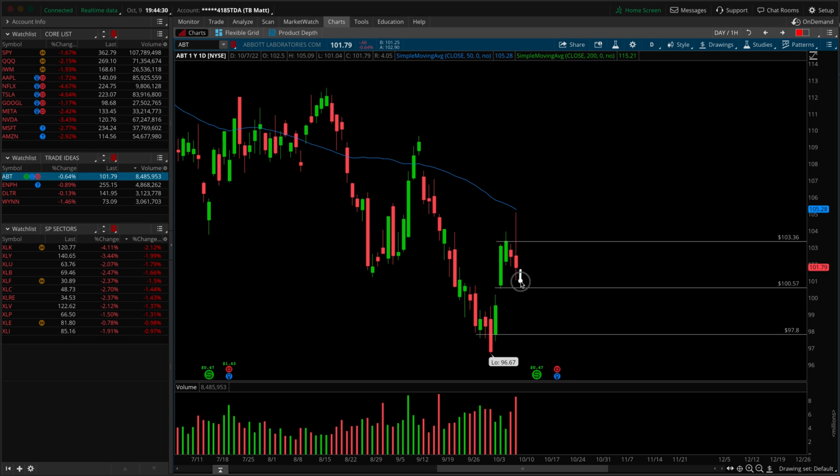Ideally, looking for an intraday setup that gives us better risk reward to short that with a stop over the highs and then target ultimately that breakdown level closer to 98.